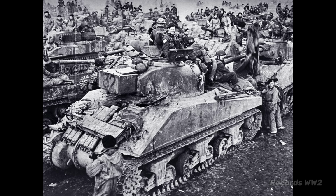The Sherman represented industrialized warfare. It was a weapon designed for mass production, easy operation, field repair, and sustained combat. German tanks represented craftsman warfare, individual machines built to exacting standards by skilled workers. In 1944, craftsmanship was losing to industry, quality was losing to quantity, perfection was losing to reliability. Hoffman understood what many German generals refused to accept. America had not outdesigned Germany. America had outproduced Germany so completely that design superiority became irrelevant.